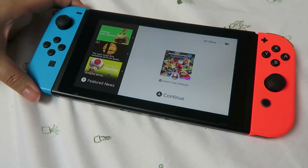Fourth up on the list is my Nintendo Switch. I have never owned video games growing up because I just wasn't allowed to. I bought 3 games for it: Super Mario Odyssey, Legend of Zelda, and Mario Kart. My favorite so far, I want to say, is one of the Mario ones because I've played them before.